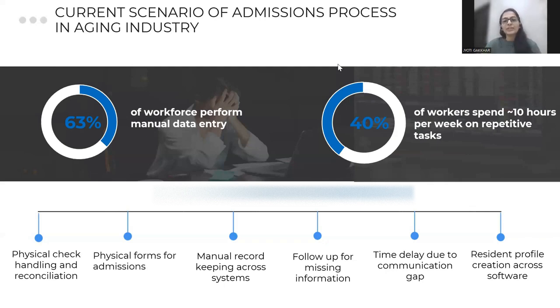According to an industry report, on average 63% of the workforce is occupied with this manual data entry task, and almost 40% of the workers spend roughly 10 hours per week on this repetitive task. Let's take a step ahead in understanding why this is happening across the industry and why it's such a major issue.